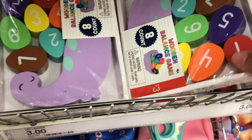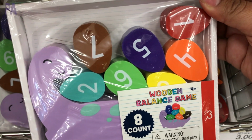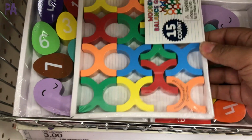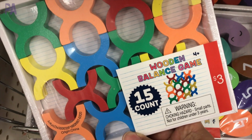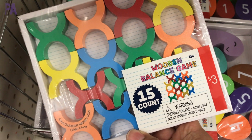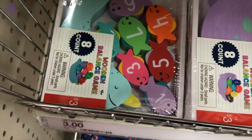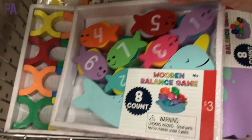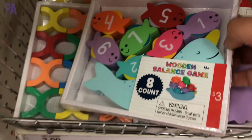They are wooden balance games. We have one from a previous year that my kids still play with today. For $3, they have different themes in which you would stack the items so they balance and don't fall. Great fine motor activity. It teaches a lot of patience and muscle control and making sure that all of these things are stacked without everything falling down. I think my favorite this year was this one right here with the fish on top of the, is that a whale? I think that's a whale, right? Maybe it's not. I'm not sure. I think it's a whale.